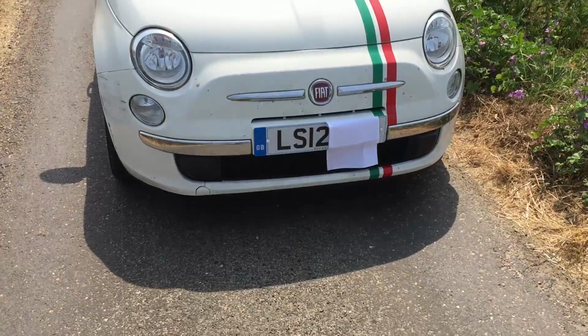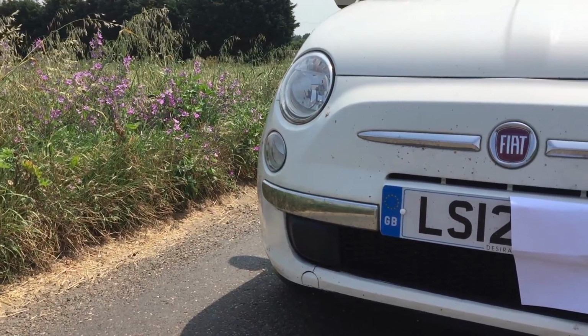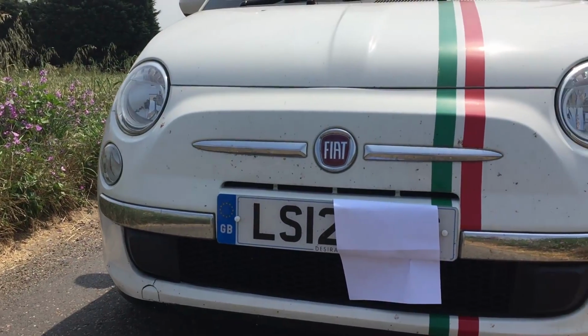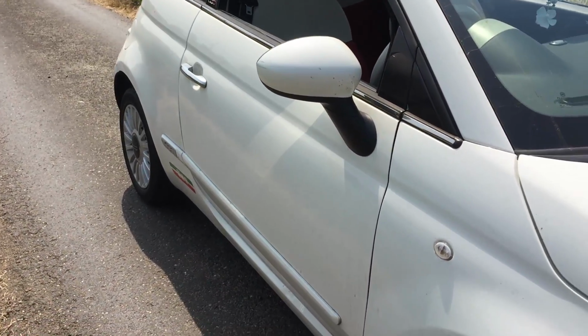Today we are reviewing what I believe is the cheapest Fiat 500 in the country. This was purchased at a price of £2,500, not by me but by my sister, who daily drives this and upgraded from that yellow heap you saw a few videos ago.